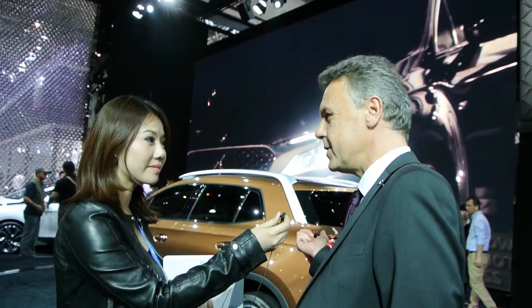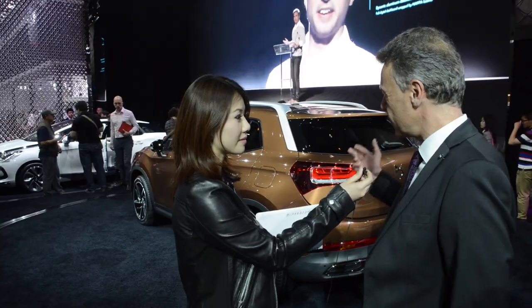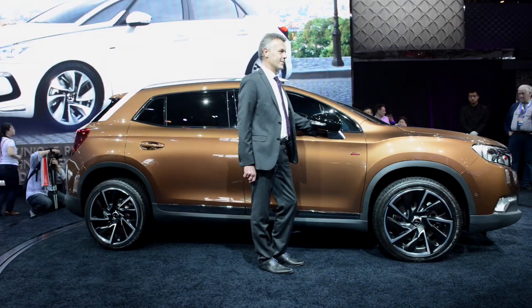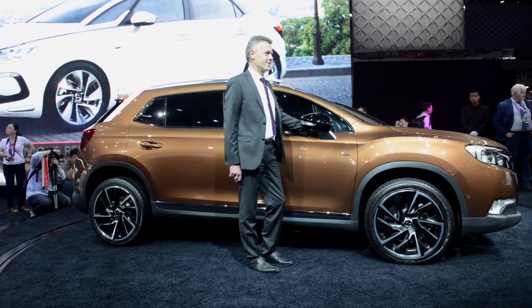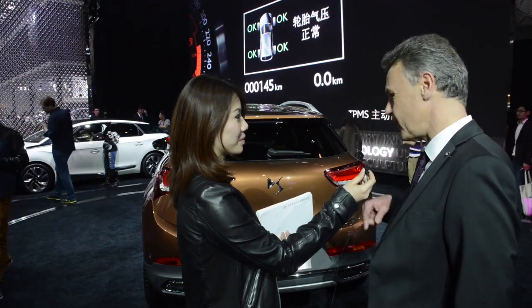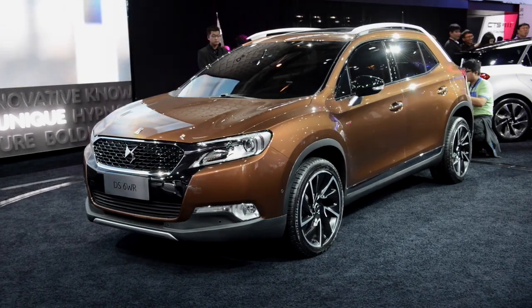Yeah. This car is very important for DS because it's the first DS SUV. DS 6WR, it's a key car for the Chinese market and for the international market. Oh, that's great. So will this be coming to Malaysia? Maybe one time, why not? Yeah, we are looking first for China, but after for all the market around China, it's possible. And maybe one time you will see it in Malaysia. I hope so, for you.